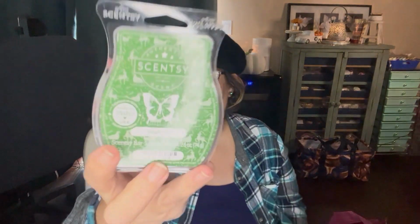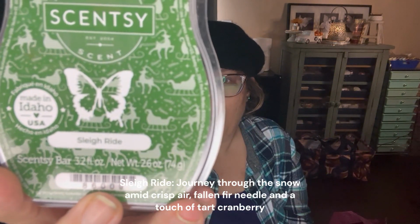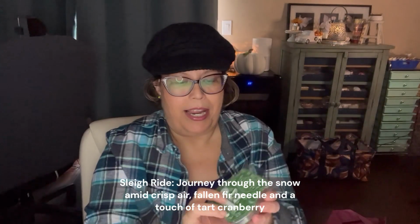And the last one out of the bunch is Sleigh Ride. And the scent notes are crisp air, fir needle, and tart cranberry. So this is nice. I'm getting that fresh, invigorating, clean air. And the fir needle, it's there, but it's not too powerful. It's kind of in the middle row. It's not in the front seat, but it's not in the back seat. It's in that middle row. And the tart cranberry, I think it's just adding some freshness, some brightness, and a little sweetness to the scent. Really good. I cannot wait to warm this one.